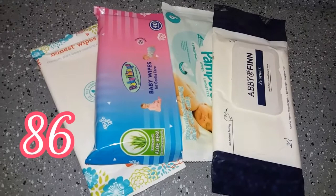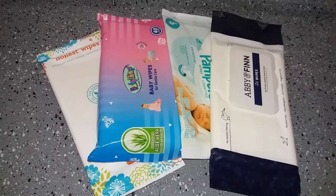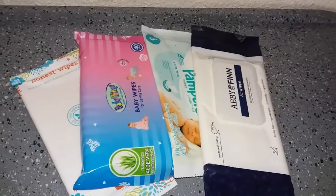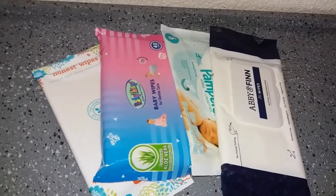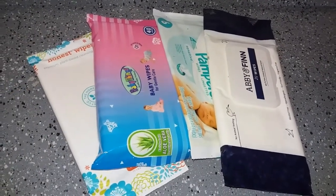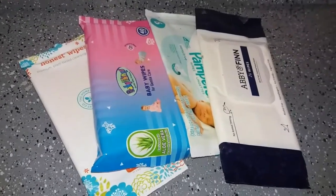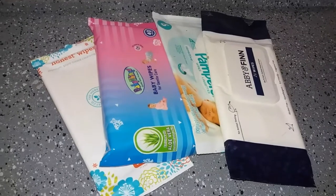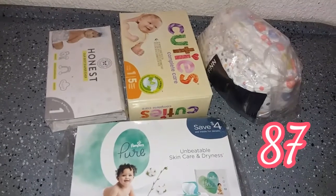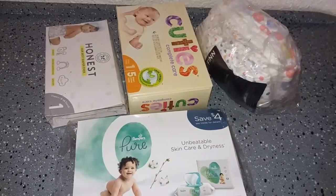And then I have these baby wipes which I got from the free baby boxes, and I don't use this, and they're also going. Although I think I should maybe give them away. I don't know who would want these free packs, but surely someone out there really needs them, so I'll think about it. But on my side, they are going. And then I have these diapers over here which I don't think I'm gonna use. They are from the free baby boxes.